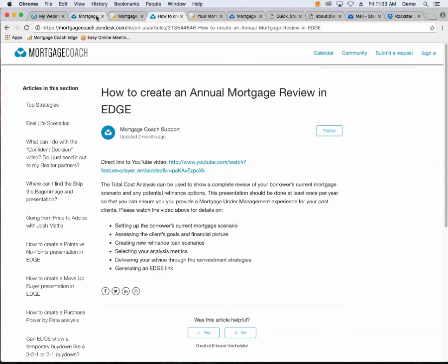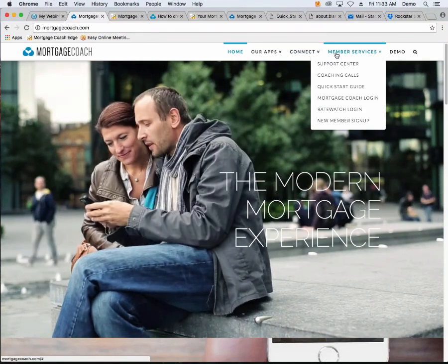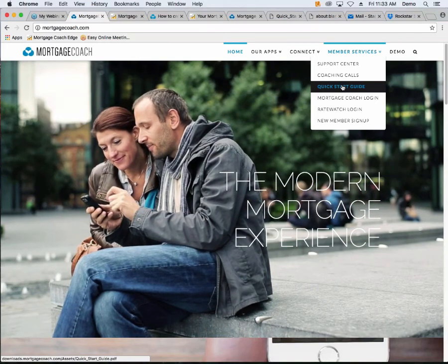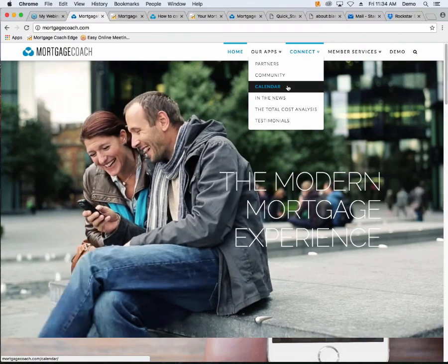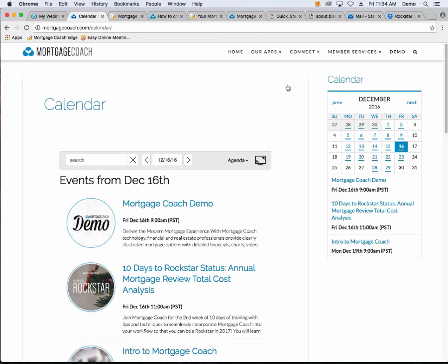And as promised, right next to member services, remember this is where you can download your getting started guide. But right next to member services is the calendar. And by selecting calendar, this is how you can connect with us and see our monthly event calendar of everything that we have to offer here.